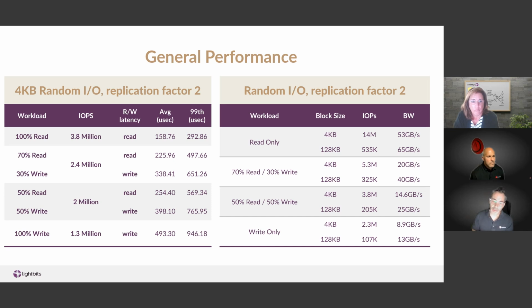As you can see, 4K read-only, we're talking about 14 million IOPS. These are massive numbers. And you can see also the bandwidth that they can provide. You can also see the very low latency that we can provide. In this example, almost 4 million reads of 4K. And this is, again, going back to the benefits of NVMe over TCP, the multi-queue mechanism that it is using, not only at the client level, but also at the target level, at the servers that are running Lightbits.